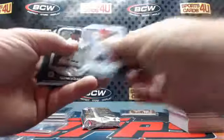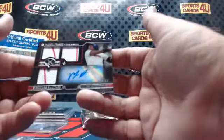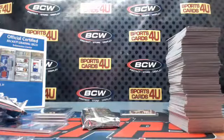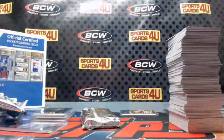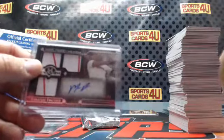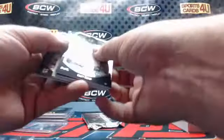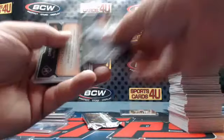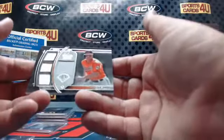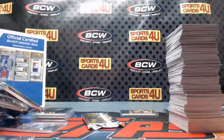Tyler Glasnow, rookie. Stephen Strasburg. Robinson Cano, Justin Verlander. Mikel Franco, triple jersey autograph, 14 out of 99, Phillies. Ted Williams, purple, 63 out of 99. Matt Kemp, Carl Yastrzemski, Anthony Rizzo. Chris Davis, three jerseys and a bat, 82 out of 99, Orioles.